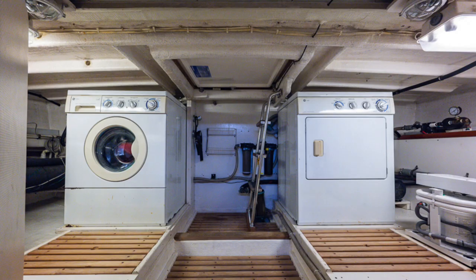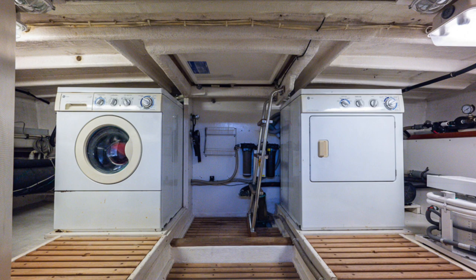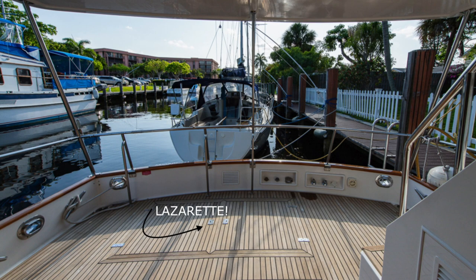Here is the washer dryer. There's an overhead hatch above with a step ladder to get down below. This is your access from the cockpit into the lazarette space here. And then if you walk forward, that is where the engine room is. There's also an additional lazarette aft that is accessed through a separate hatch in the cockpit.